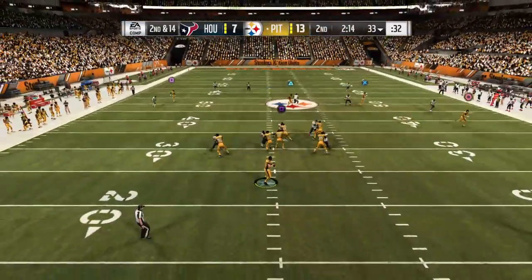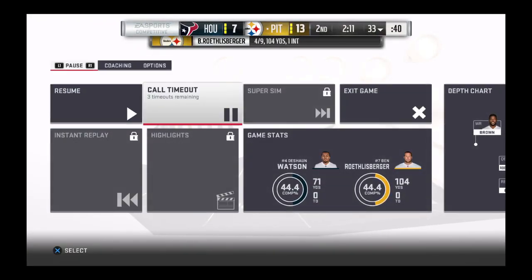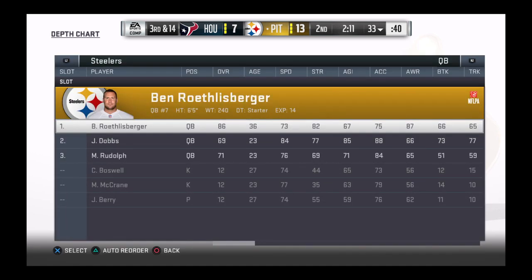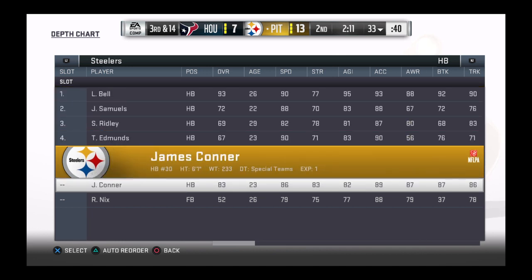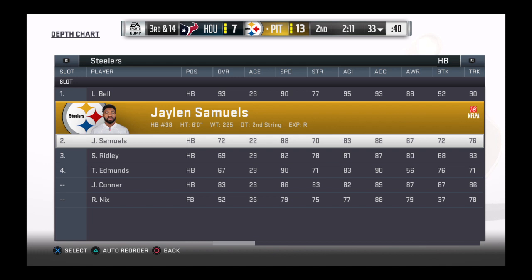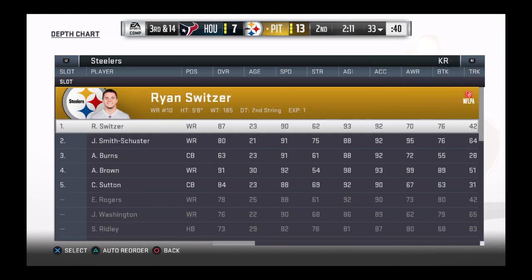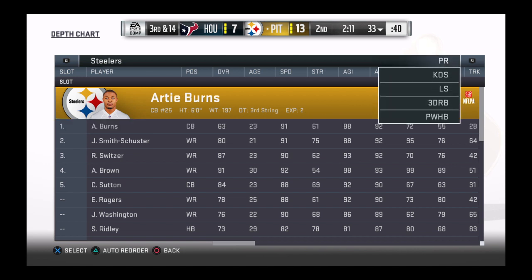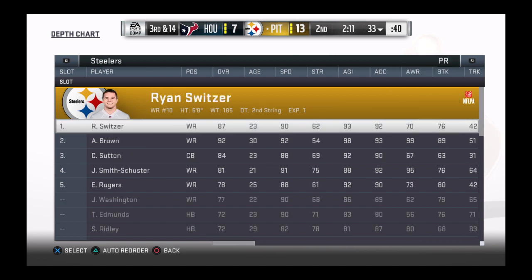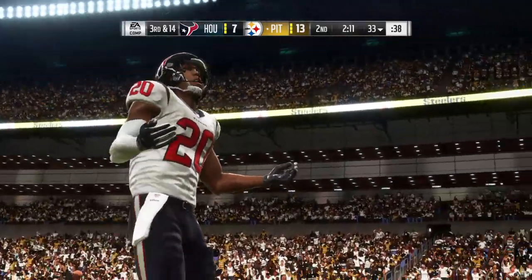Play action. Now Roethlisberger. Now he's going to let it go deep left side. So the long attempt falls innocently to the ground, and it brings up 3rd.